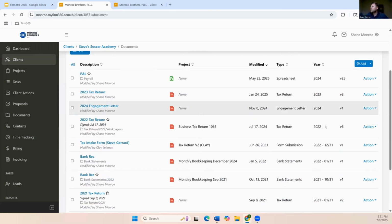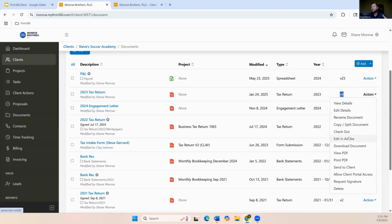We also have version control that works with PDF documents as well as Excel and Word documents. For example, I can take this PDF, it's in version 8. I can click on edit in Adobe. It'll check this document out of Firm 360. It opens it on your device in your Adobe Acrobat.